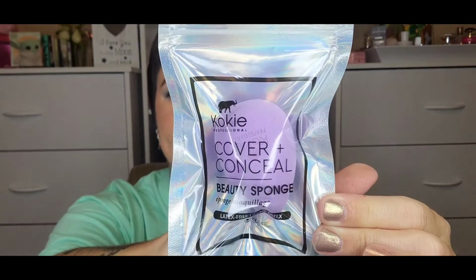On top, I already see something amazing. Hopefully, it'll be amazing. This is a Koki Professional Cover and Conceal Beauty Sponge. It is a really pretty lilac shade. I really love Koki Cosmetics. They have really affordable, high quality products. Everything I've ever tried from them has been amazing. Of course, the same theming with Stay Golden. We're not gonna look inside yet.